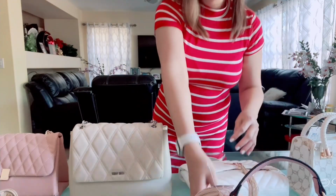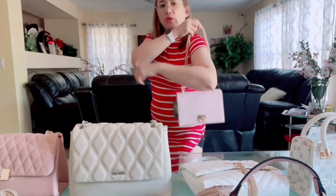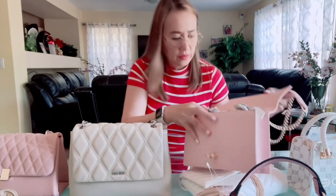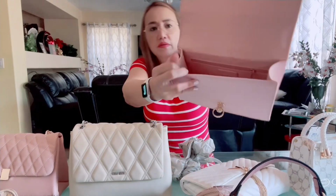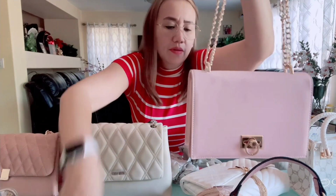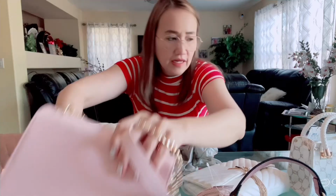Then this is a crossy bag from New York. You can use it as a shoulder bag. It's also very cute, and the inside of the bag is big. I got this bag for $18.99. See? Very nice.